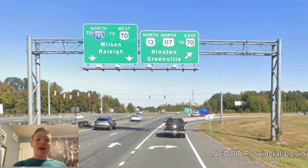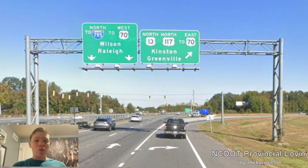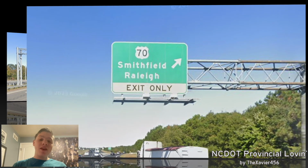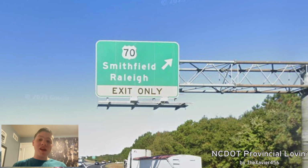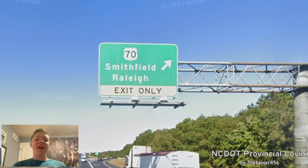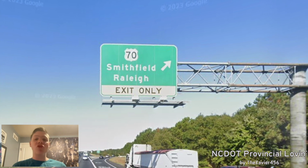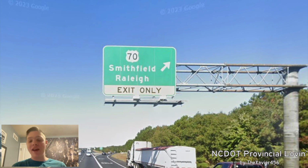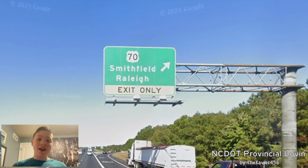As for 795, we're signed to West 70 for Wilson and Raleigh, and these are absolutely the correct choices. 70 is the one that's getting signed for Raleigh, along with Smithfield. And yeah, that is correct, because I checked and it's actually faster to take US 70 to Raleigh than taking 795, 587, 264, and I-87, so yeah, this is absolutely correct here.